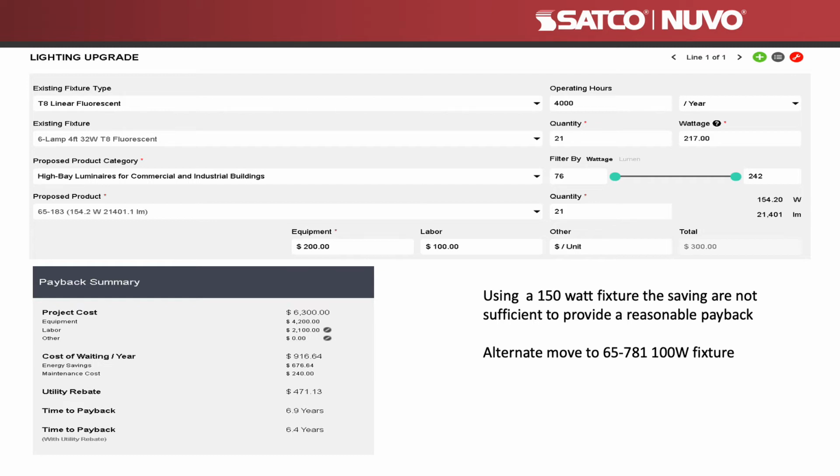We estimated the equipment cost, and again, these are just estimates. You would know better what to put in here. So I put down the equipment cost is $200, labor cost is $100. So a $300 cost per fixture. Well, how does that stack up to savings?